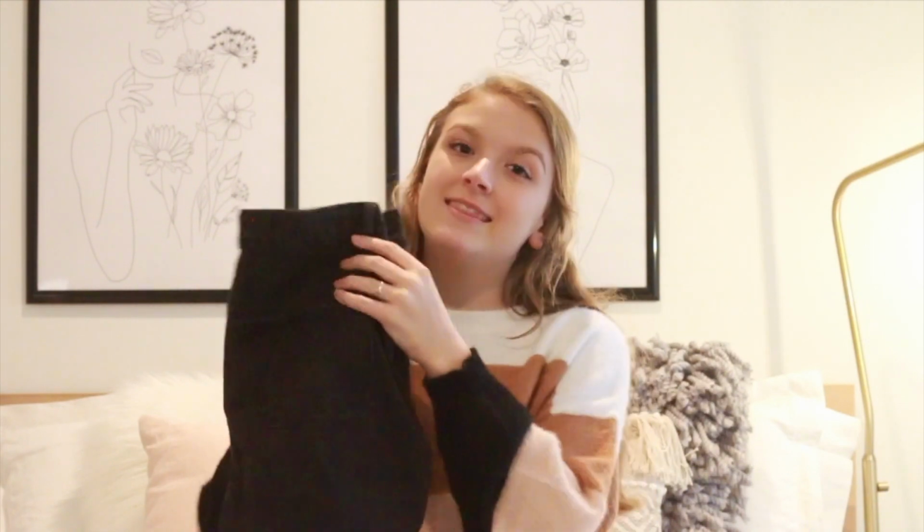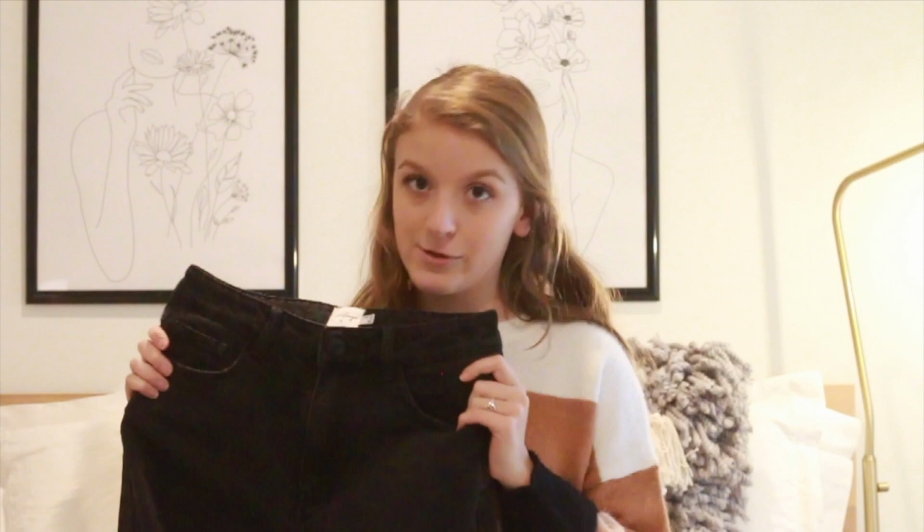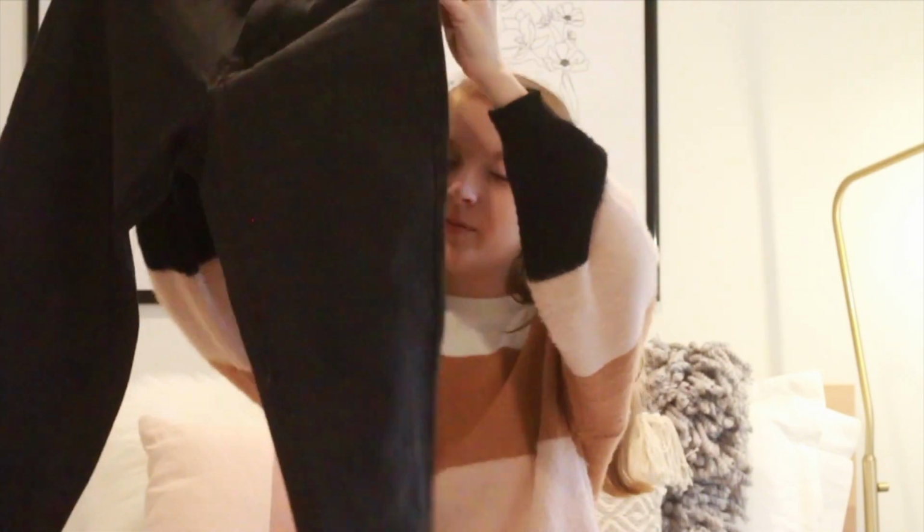You guys don't even know. The next thing I got is another pair of jeans. Is anyone surprised? These are just a pair of black mom jeans.